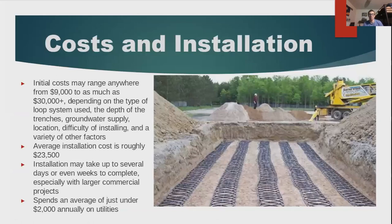Typical costs. The costs have a wide variety of factors, but it can range anywhere from only about $10,000 to as much as $30,000. But typically, you can expect to look at around $23,000-ish for an average installation cost. As I've said, there are a variety of factors, like whether you use an open loop system or a closed loop system, or how deep you're digging the trenches, or the availability of your groundwater, or if there's another body of water nearby, or just the general location or the local economy where you're at, that can play into it too.